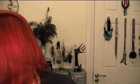So first of all is this Luminous airbrush system. So this was sent to me. At the start I didn't like it, but that was down to my frustration at not being able to use it. So I have dabbled around with airbrush stuff before, but I'm by no means trained in airbrush makeup or used to it. So it took me a while to get used to the handle of it.